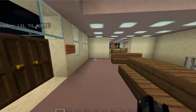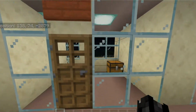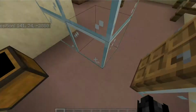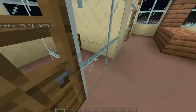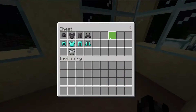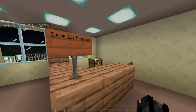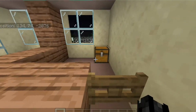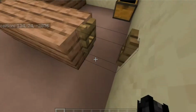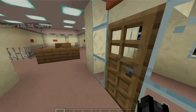Then you come over onto this side, and I just put a gift shop, just some random stuff in it, and an attire shop, so just put some armor. And then here is Cafe La France. I believe that is what was in here. I just put some goodies, some food. And here is where you can sit to eat.